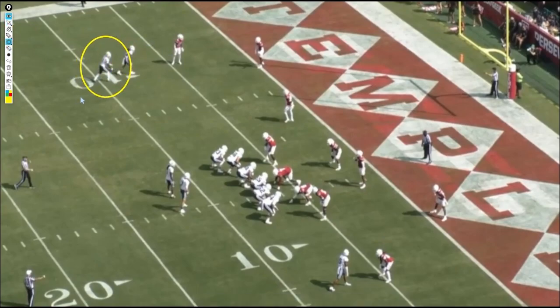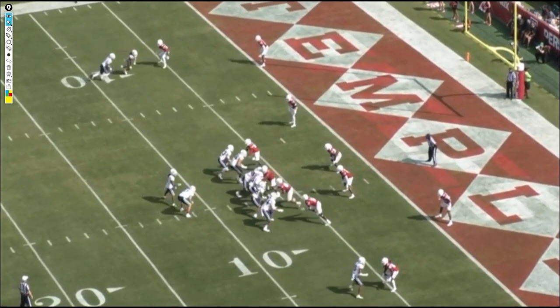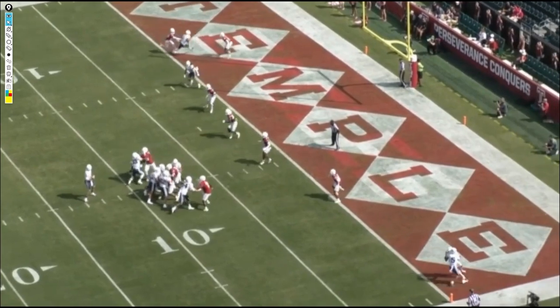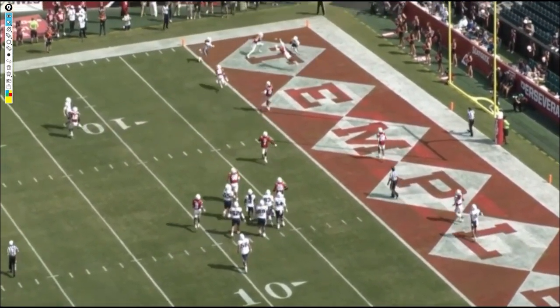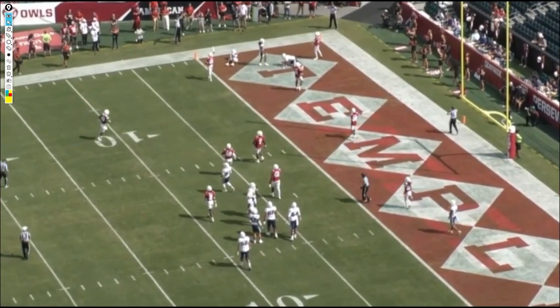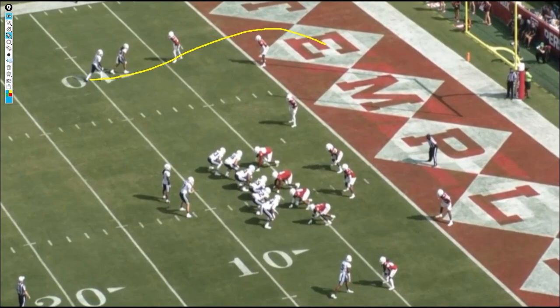And they'll stack him up too. He's lined up on the line a lot. He's lined up in stack formations, bunch formations, things like that to get him some free releases. But I like what he does recognizing the quarterback. So he's got that over route to the end zone, but he sees the quarterback actually getting out of the pocket. So coming up here, turning into this DB right here, he's not open, but immediately he sees the quarterback getting out of the pocket.